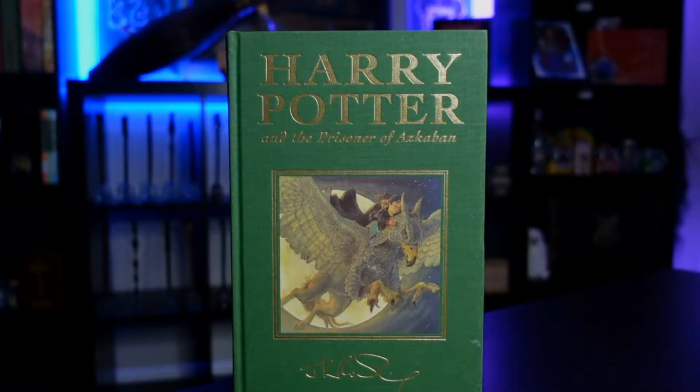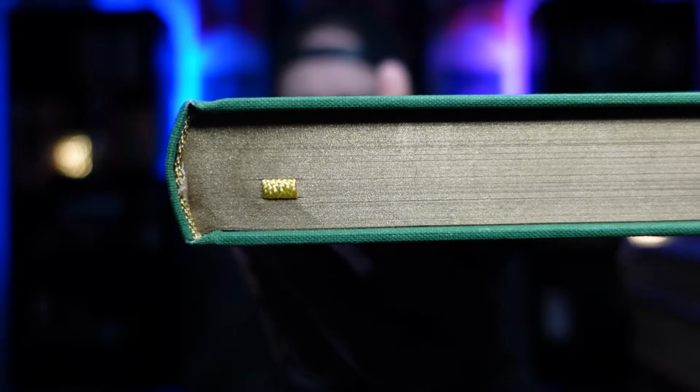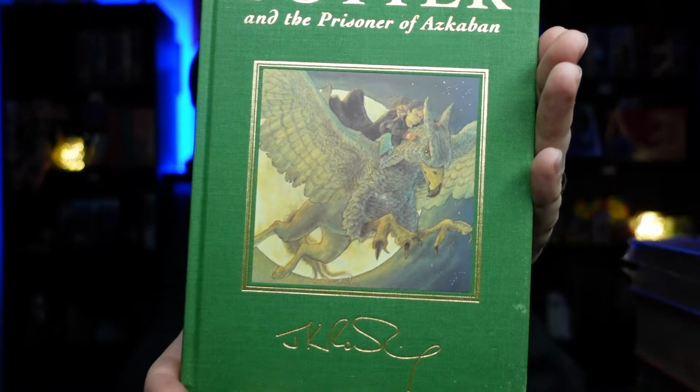This guy is done in a very pretty green. Once again, you have the gold J.K. Rowling signature down here. This is not her real signature. This is just imprinted into the board itself. The gold pages, I didn't mention, but every one of these books comes with a cloth bookmark. This one displays Harry and Hermione flying on Buckbeak and just looks absolutely stunning.